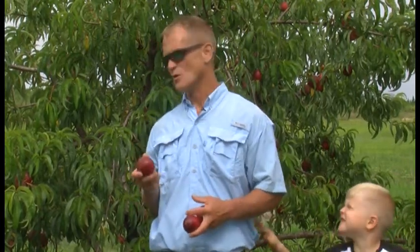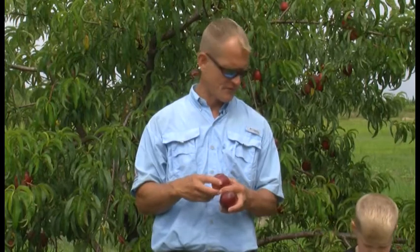This is not as bad as normal, but you get a lot of cracking all over the fruit. And you know, this is not marketable if you're trying to sell it to a store. So that's the number one main reason we don't grow a lot of nectarines around here. But the same things you're going to see on nectarines, you're going to see on peaches, other than this splitting.